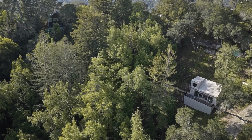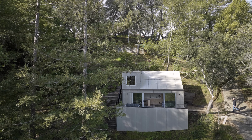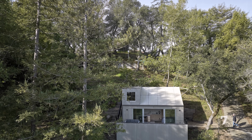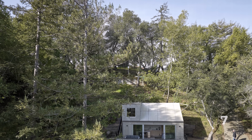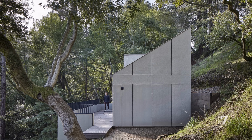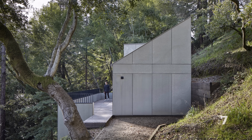Located on the steep hills of Marin County, this home was built on the foundation of an old garage, making it an accessory dwelling unit, ADU, that is both optimal and efficient. Its sharply angled roofline mirrors the site's slope, while creating a high-ceiling space that allows natural light to enter through the clerestory window above the cabinetry area.